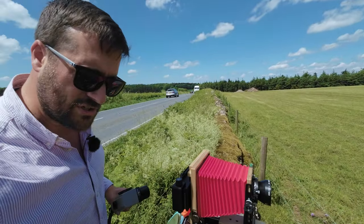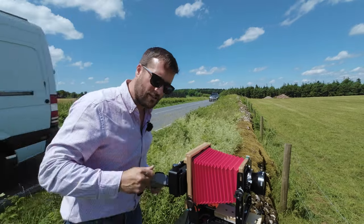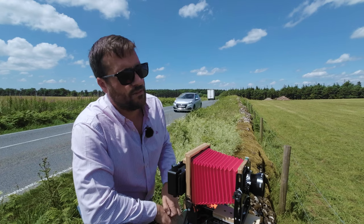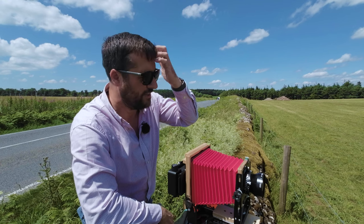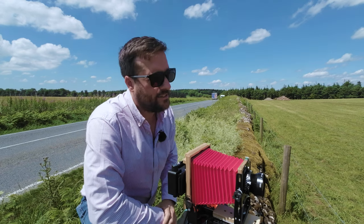And I just love the way that the grass is newly cut, and just the way that the clouds are and all that sort of thing. I just thought, do you know what, I'm going to stop and have a shot, just see if this comes out.